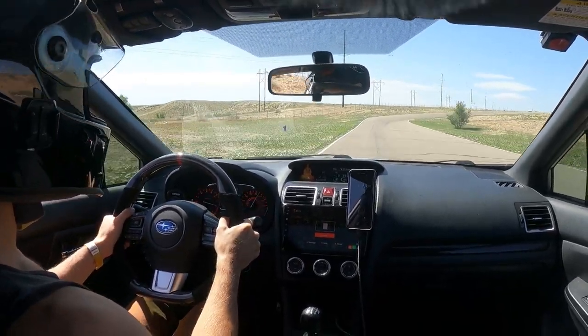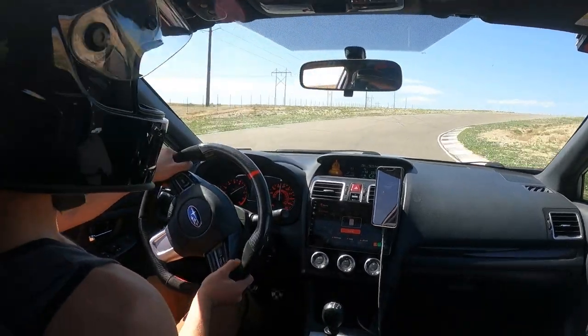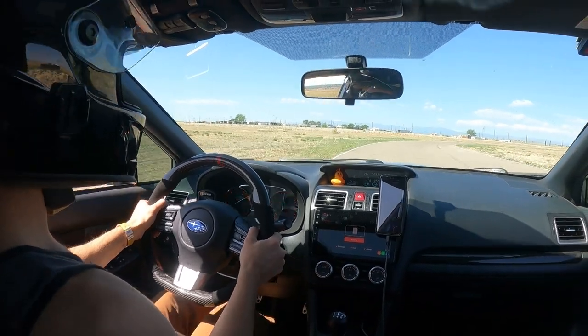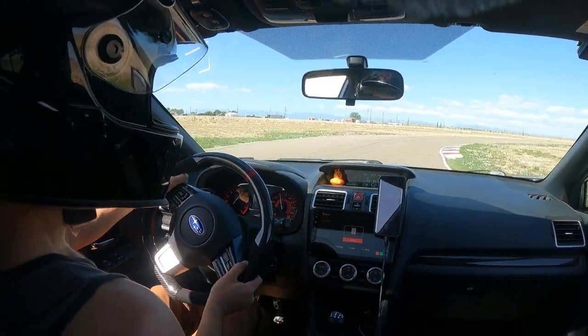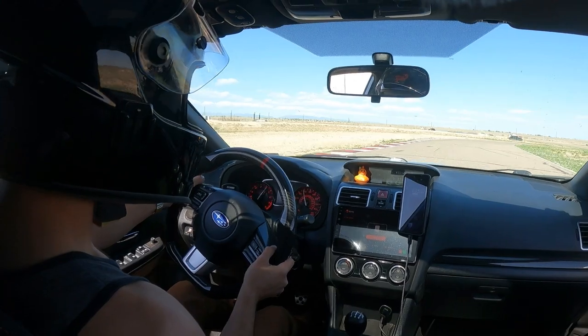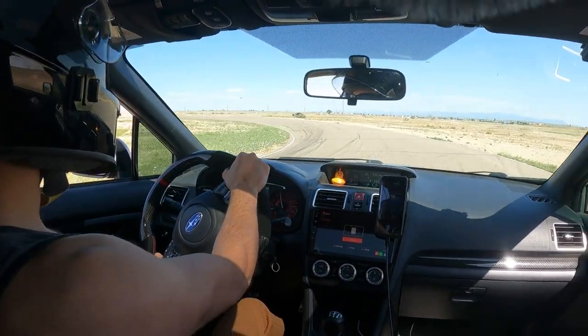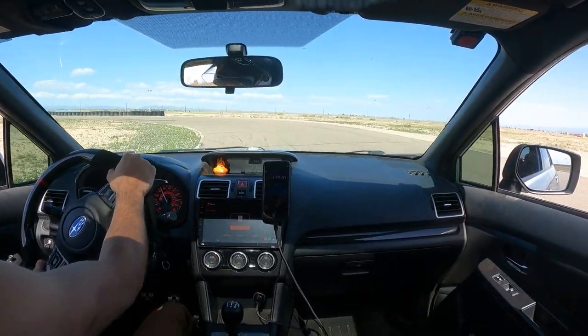This corner here is probably one of my favorites on the track because at pace I was getting the rear to step out a little bit. So kind of power sliding through that corner going up the hill, which was a lot of fun. But you'll see me kind of go deep in this next corner here again.